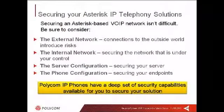I guess that's just a summation. We want to make sure that on the external network, connections to the outside world are mitigated to prevent introducing those risks. The internal network, once again, we want to make sure has security that we have under our control, so we know what we can do to secure that network, as well as the server and phone configurations. Those config files, once you get into them, give you pretty much anything that you have in the network. So our phones do have the full set of security capabilities, and just stop down and see it. Hopefully we can have answers to your questions.